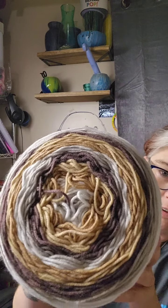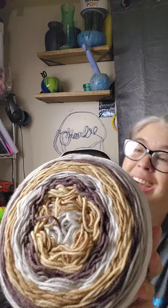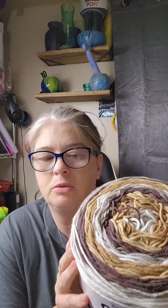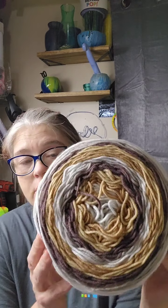And then another Big Cake. Again, I was asking Jeff about the fall colors, and he's like, oh, this one would work. But there you go. I was thinking like a cardigan, but I don't know if one ball will be enough. It's Vanilla Bean, size 4, and it is 603 yards.